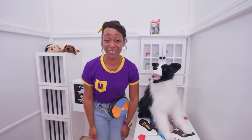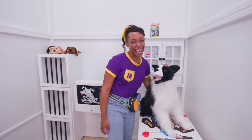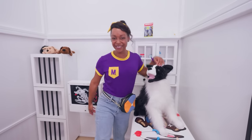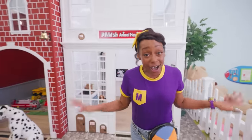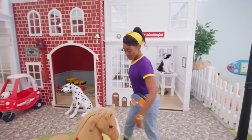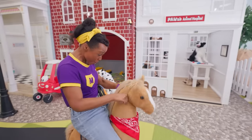Oh, being a veterinarian is so much fun. I love helping animals and their families too. Now that I checked out the whole town, I'm gonna hit the road. Are you ready, Popsicle? Let's go, giddy up!